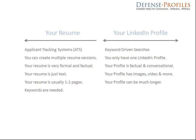In your resume, as we said, keywords are needed for specific job posts so that you come up as a viable candidate given the parameters they're looking for. Whereas on your LinkedIn profile, keywords are needed, as we said, for driven searches. Still, you have to come up with those keyword lists, and I'm going to show you how to do that in the next module.